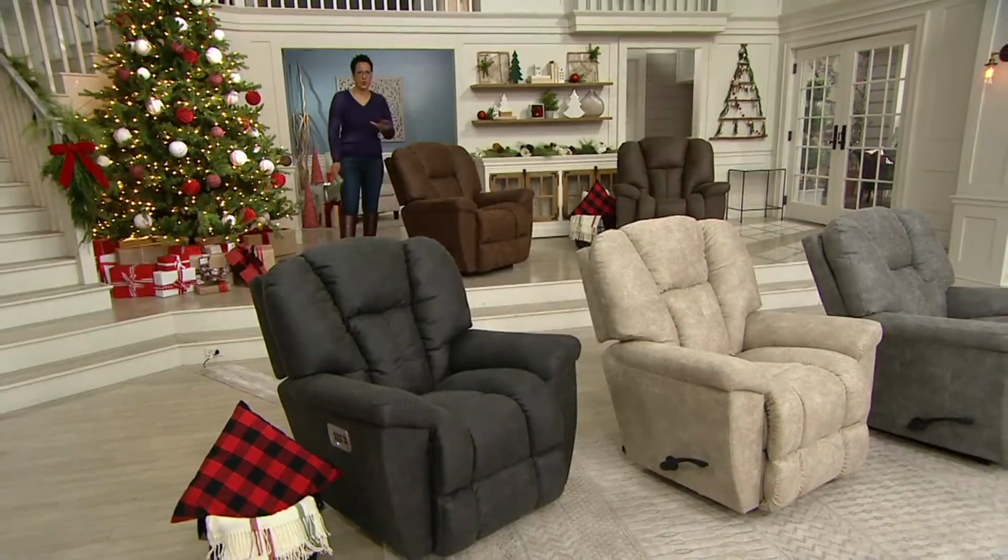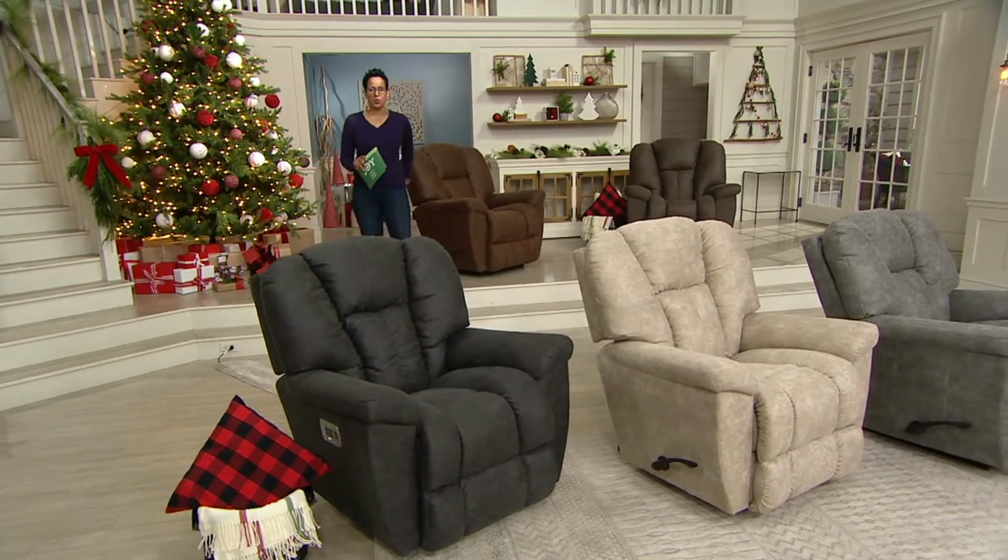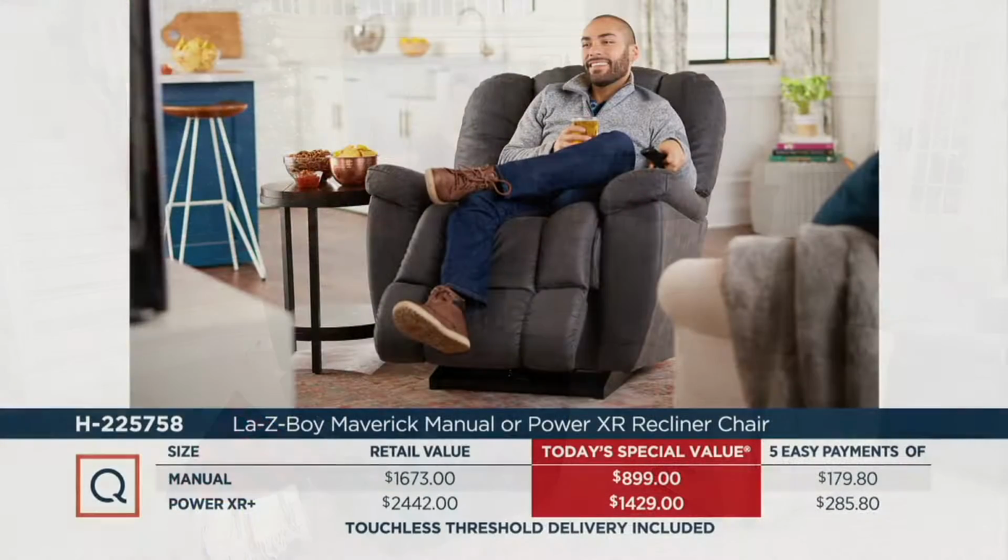So let me share with you a story here. You can choose manual, which has 54 different positions. Awesome, awesome. It's what everybody's loved all the time for forever and ever, amen. And the manual is a retail value of $1,673. Nope, that's not our price today. We're at $899, and you can get it at 5 easy payments of $179.80. Then there's also the Power XR, and the retail on that is $2,442. Nope, our price is $1,429, and we have it for you at 5 easy payments of $285.80.